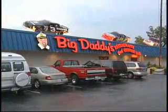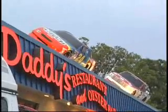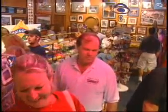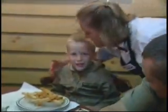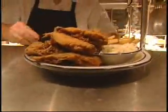Then there's that big display on the roof. Race cars were put up as a drawing card, and we get people from all over the country that come and take pictures in front of the building with the cars and whatever. But what really draws people here is friendly folks who make such a big effort to serve great food.